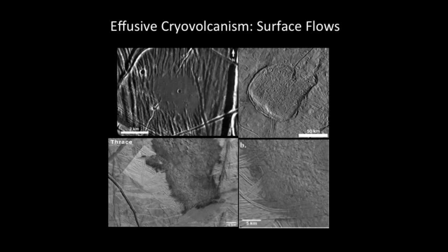We've talked about the difference between volcanism and cryovolcanism. We've talked about where we see cryovolcanism. We've talked about Europa. Is there evidence for cryovolcanism on Europa? The answer is yes, there is. The Galileo spacecraft sent us back lots of nice images. We got a lot of these images back in the late 90s, into 2000.